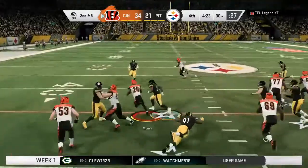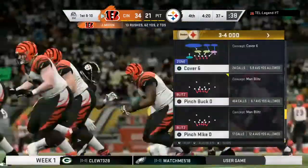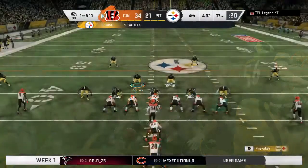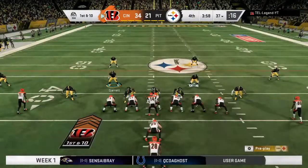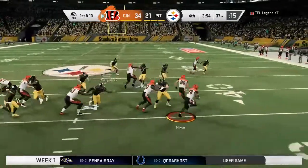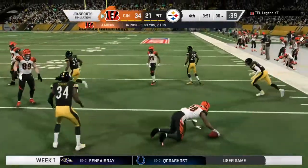On 2nd down now, Mixon, and he'll be brought down right around the 37. That one, a first down pickup of 8. Line of scrimmage, the 37 on 1st and 10. They'll run here with Mixon. And they will only muster a yard here to the 38.